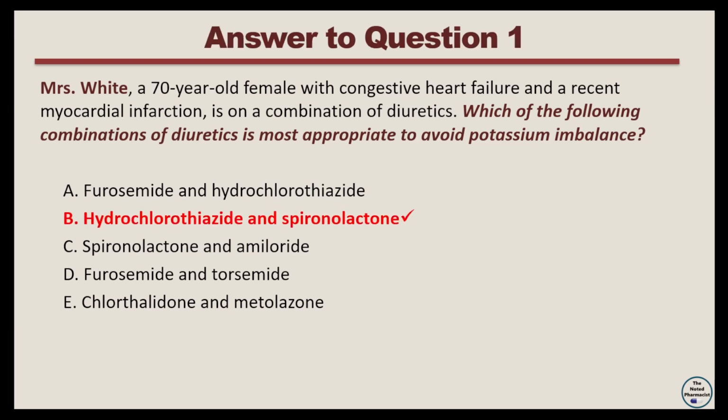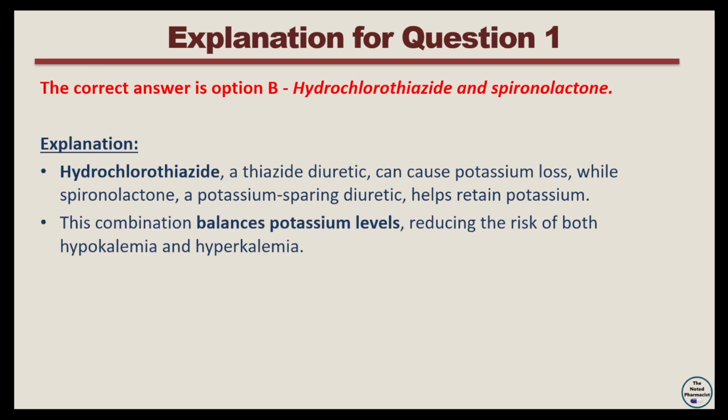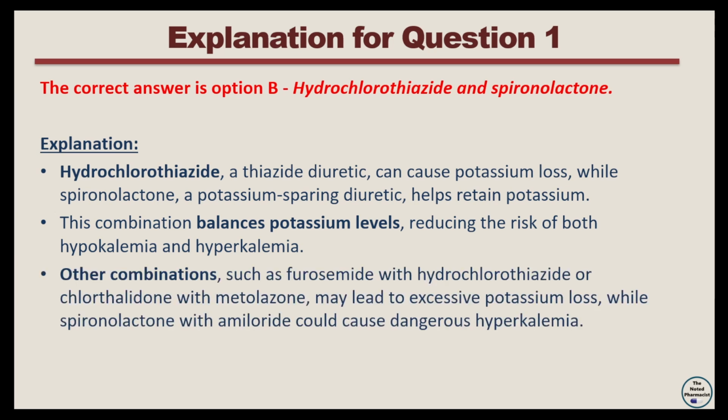The correct answer is option B, hydrochlorothiazide and spironolactone. The explanation is that hydrochlorothiazide, a thiazide diuretic, can cause potassium loss, while spironolactone, a potassium-sparing diuretic, helps retain potassium. This combination balances potassium levels, reducing the risk of both hypokalemia and hyperkalemia. Other combinations, such as furosemide with hydrochlorothiazide or chlorthalidone with metolazone, may lead to excessive potassium loss, while spironolactone with amiloride could cause dangerous hyperkalemia.